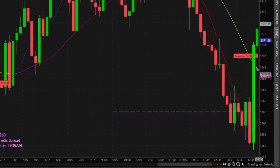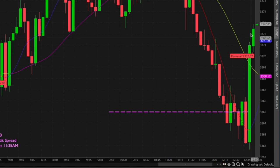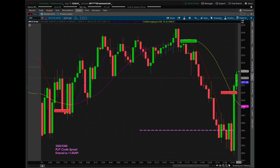And here's how the day ended. It pushed up, and this was where SPX ends up closing at 3372, far and above our strikes. But it was not easy. It ended up being a winner, but it didn't feel like that. So kudos to those of us who tolerated the stress level that was required of this trade this day. So yeah, all right, there you have it.